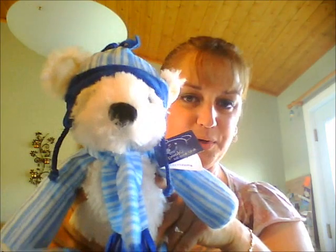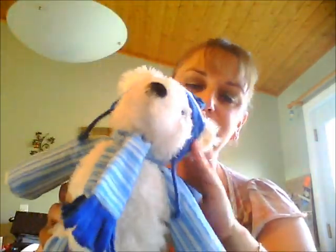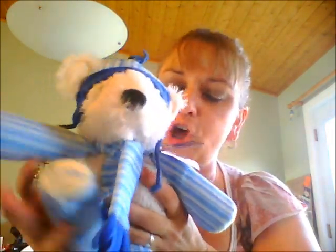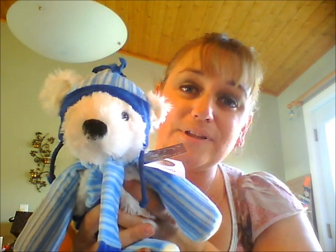Then last but not least is our holiday bear, and he is adorable. I had him in one of my other videos, and this is Pookie. Pookie is a polar bear. He comes fully dressed with a scarf and a hat, and he is just adorable. He's so soft. Oh, so soft. So this is Pookie.